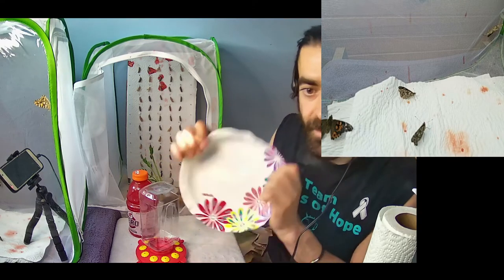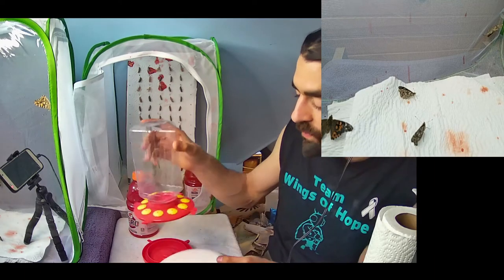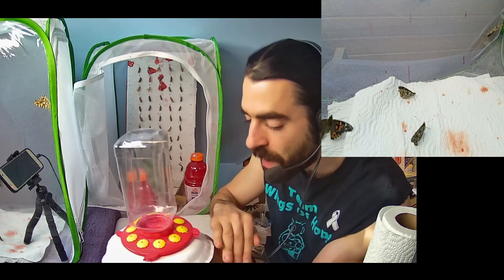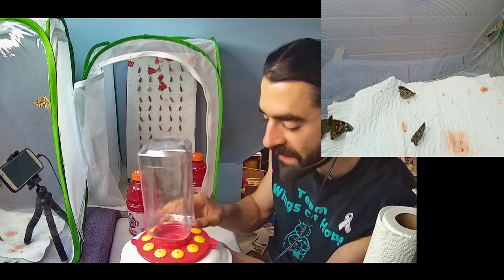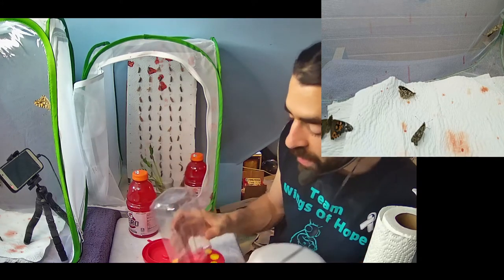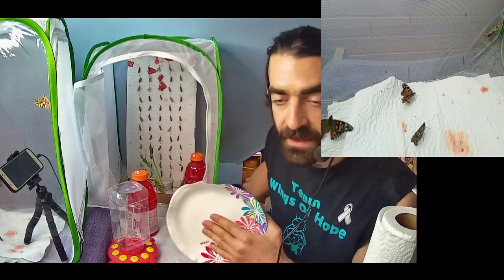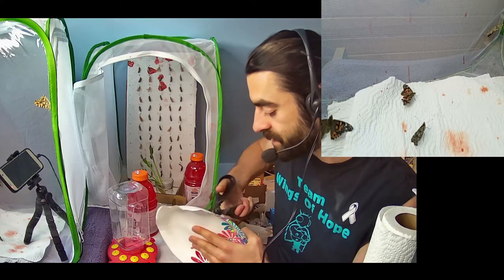So, what am I doing? I took a normal plate. This is a paper plate. And here's my goal. I need to have a ramp so that the butterflies can just walk right up to the flowers. And in the last prototype, I used Velcro in a circle. It was just a lot of work. So I'm thinking I can do it by using less stuff. So I did use the plate. That is important.